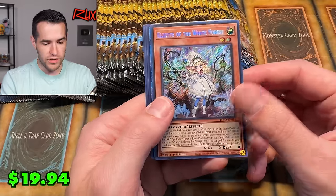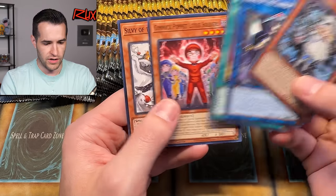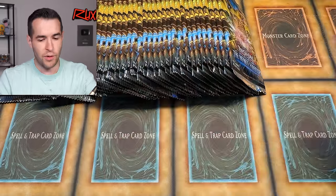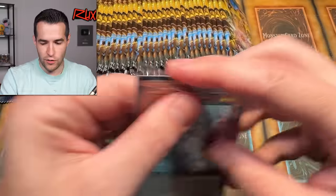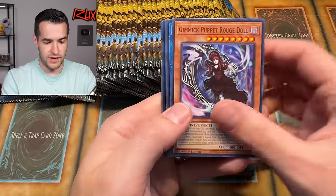Elzette of the White Forest. So White Forest seems like it's a new thing because I don't remember it, and there's a lot of White Forest cards. Moon of the Closed Heaven, Gimmick Puppet, and Sylvie. I'm trying to find that Millennium Shield. Is it an Ultra, a Super? It could be a Common, it seems like, maybe. So I'm just going to keep going and see if we can find it.